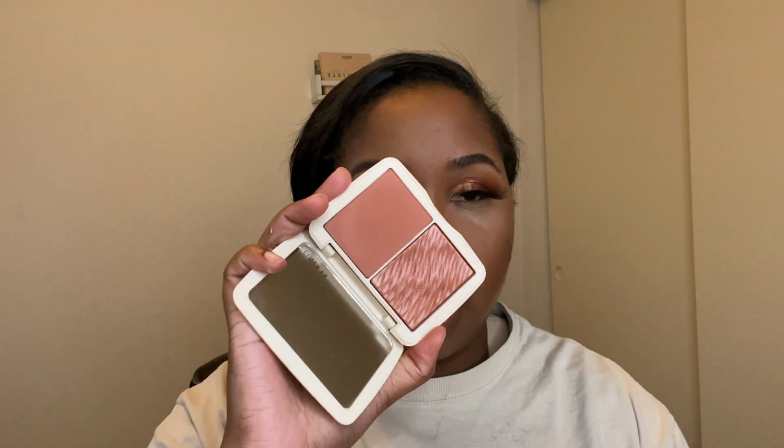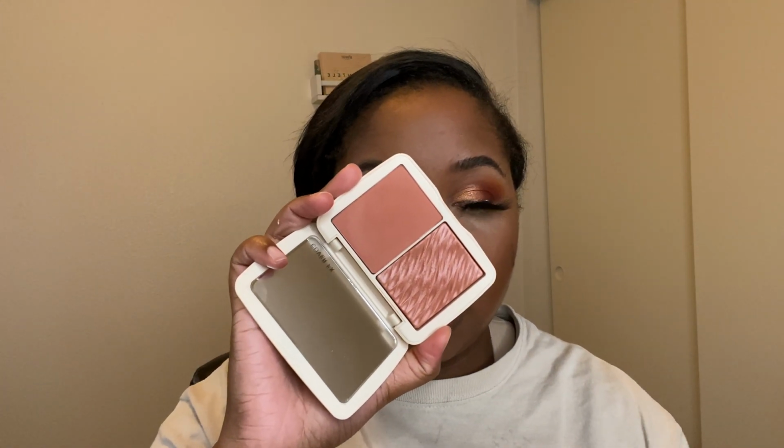For blush, I'm going to be taking this Cover FX blush in Warm Honey. And that is what Warm Honey looks like. I'm going to be taking this pointer brush from that set and just dipping into it and smiling. And this paired really well with that cream blush.